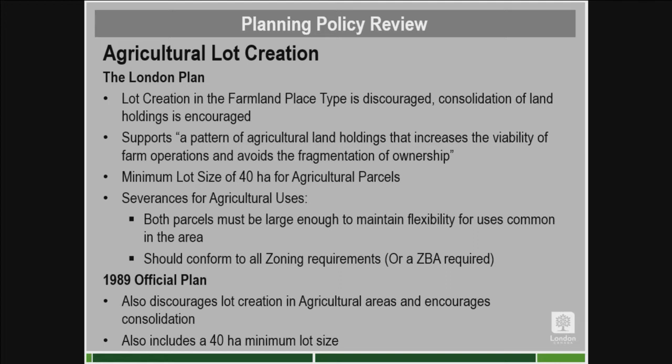So it recognizes that there's a 40 hectare minimum lot area, but in a lot of cases, lots are below that size. So in those instances, it's desirable to consolidate lots to achieve that 40 hectare minimum lot size. The London Plan supports a pattern of agricultural land holdings that increases the viability of farm operations and avoids fragmentation of ownership. And as I mentioned, it includes a minimum lot size of 40 hectares for agricultural parcels.